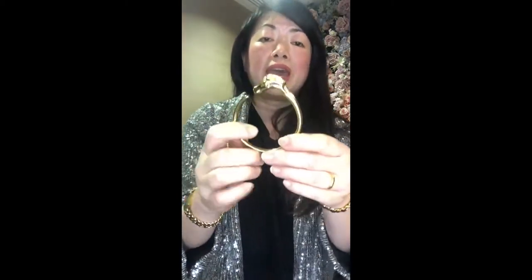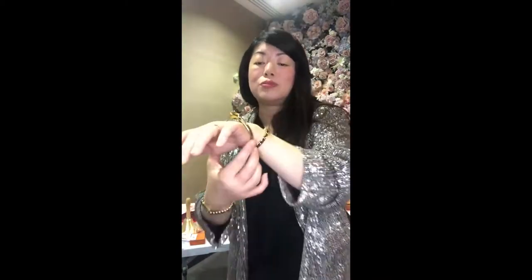This is one of my star pieces. I've just never seen anything like this. I've seen pictures before, but I've never seen one held in real life. This is highly collectible. It's actually a bangle, and if I put that on, I'm a size 16 wrist, and can you see the horse head just sits comfortably on my wrist, and this is just stunning, absolutely stunning. Just such a beautiful, beautiful piece.